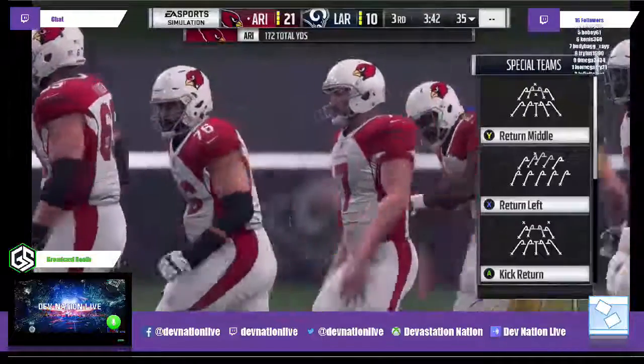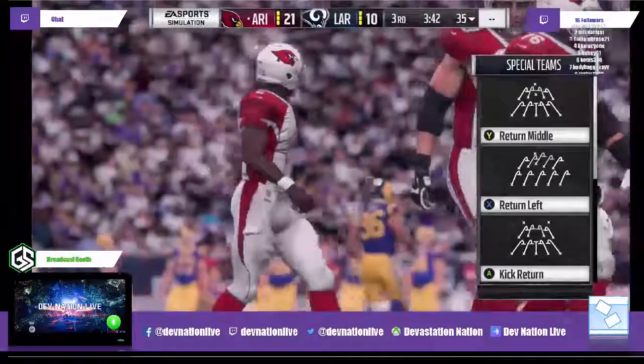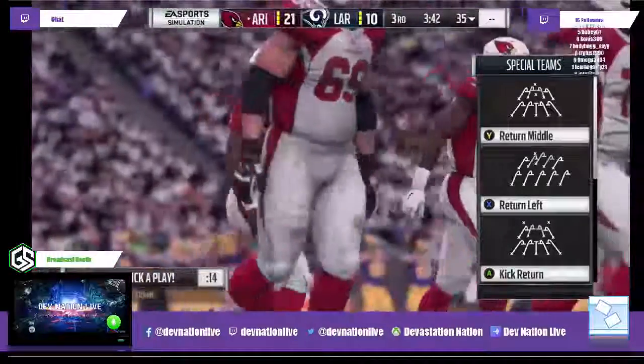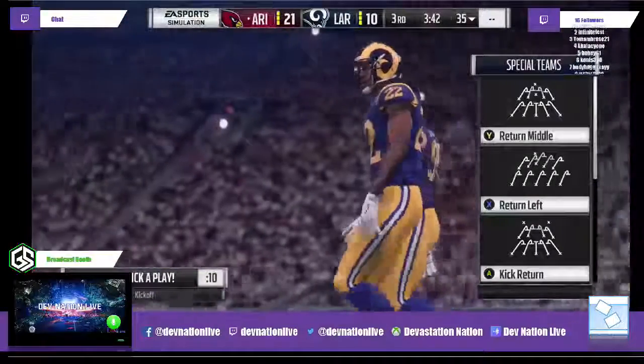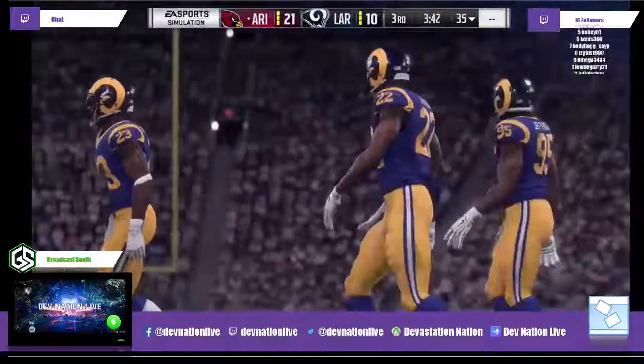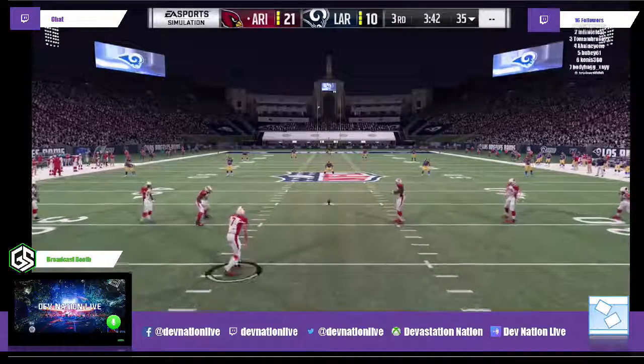Wow. That must be demoralizing on the Rams sidelines right now, having worked so hard to get a touchdown just to give up another touchdown in one play, but you got to keep pressing on.